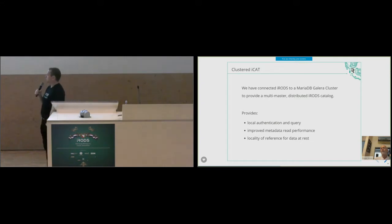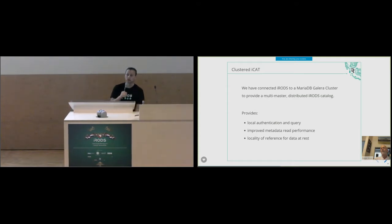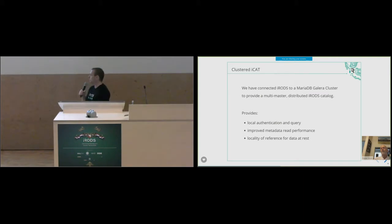This improves your metadata read performance, obviously, for querying. It also improves for writes because it is multi-master. You can write to any location. It still provides locality of reference for the data at rest. So that was the thing we had before, but now you don't have to bounce to wherever else your catalog is and wait for the response time before you can look it up locally. All that can happen locally because everything that you need is local.